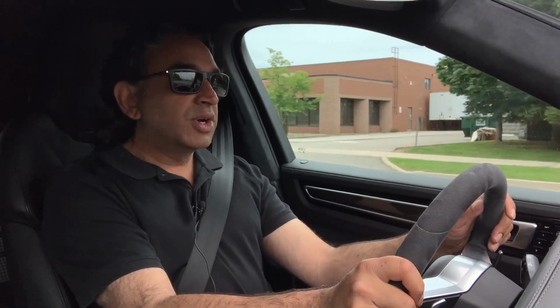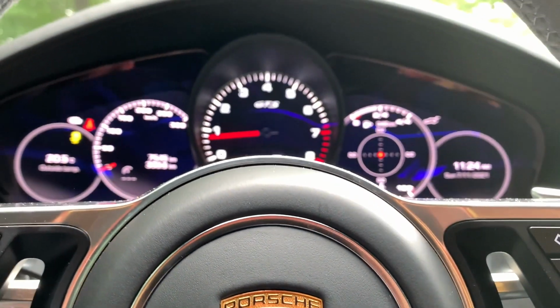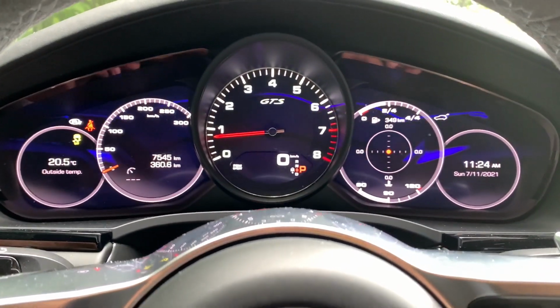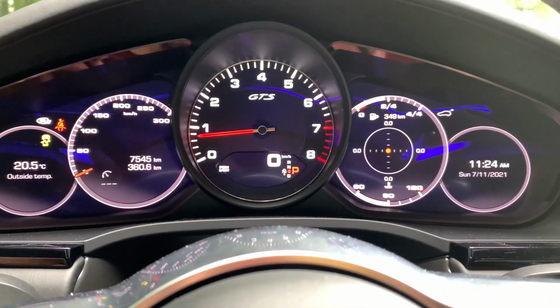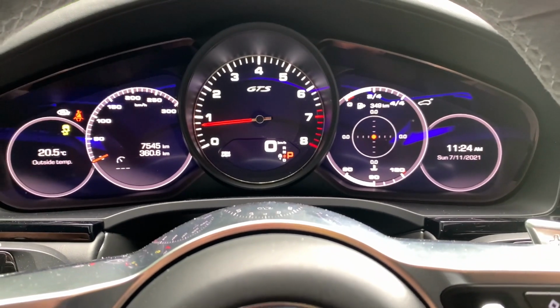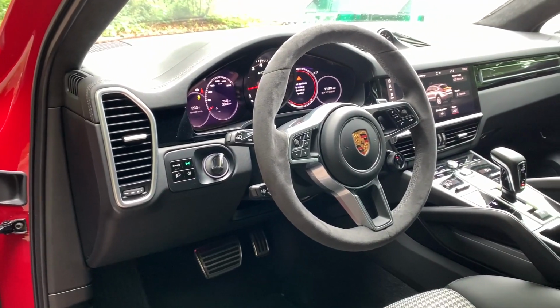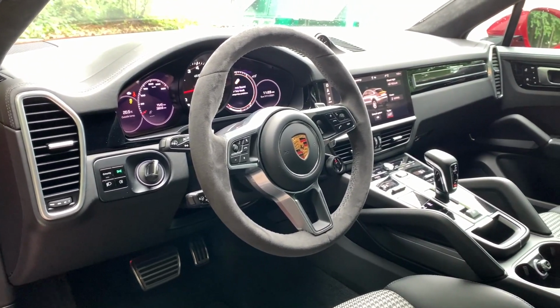Onto the inside we go. So starting with the dashboard, you have your analog dial in the middle, and there's a little small screen at the bottom which shows you your gear and your speed. To the left of it, you have 2 digital gauges, and to the right of it, you also have 2 digital gauges as well. All sorts of information from your G-force to your consumption, and a bunch of other things.